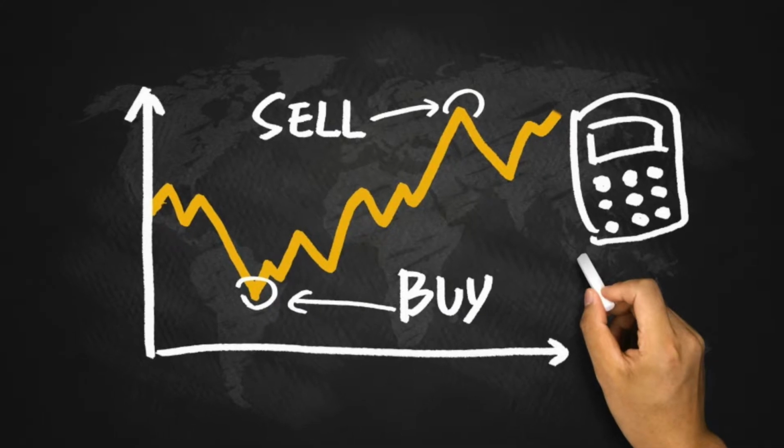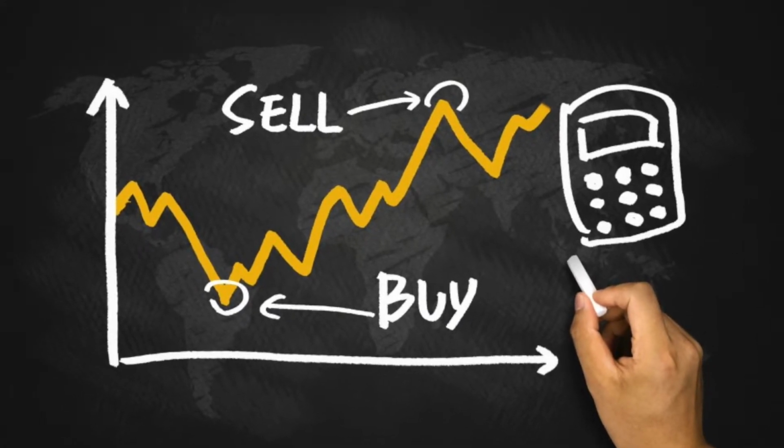Now, the idea behind this is that you want to buy in when the prices are low and then sell when they're high. This way you get in when they're low and you have the anticipation of those companies doing really well. Their stock value goes up and then you could sell off when they're high and you make money.